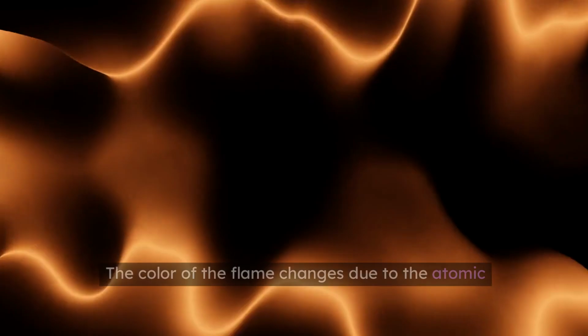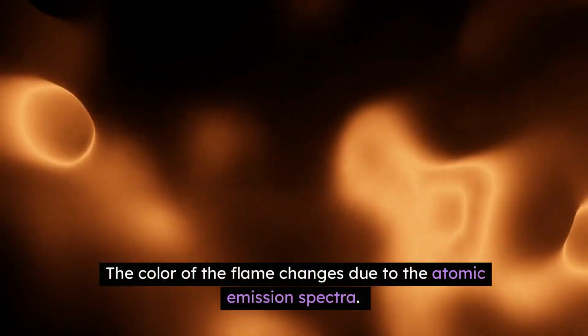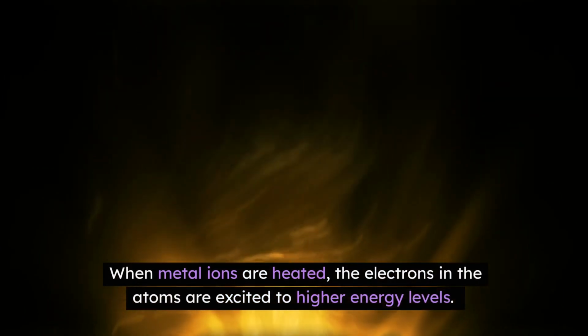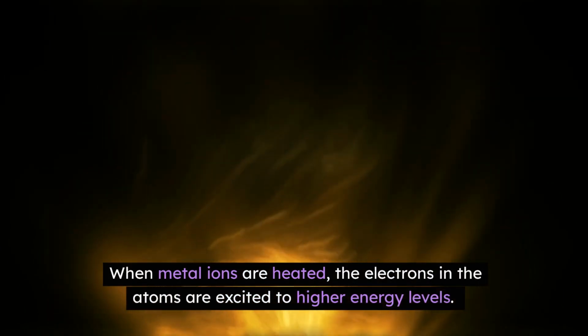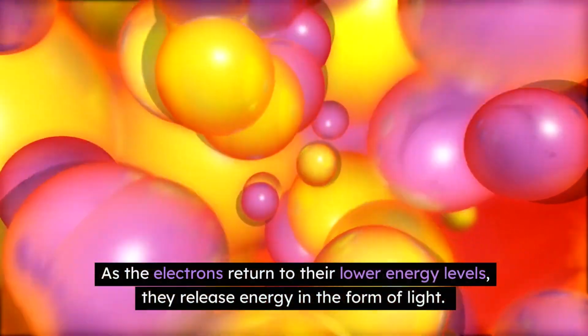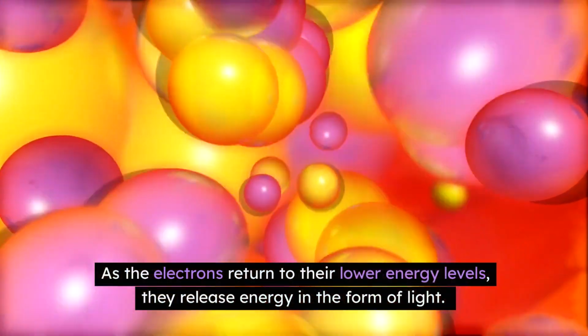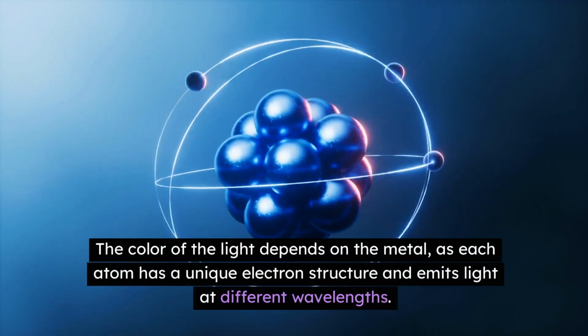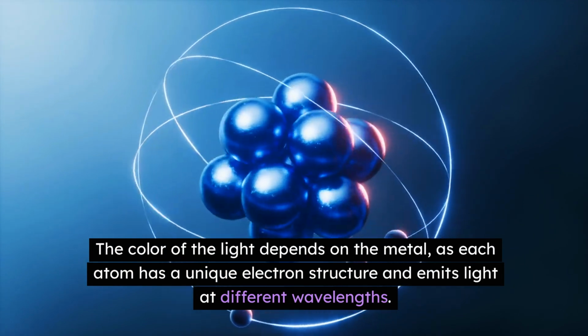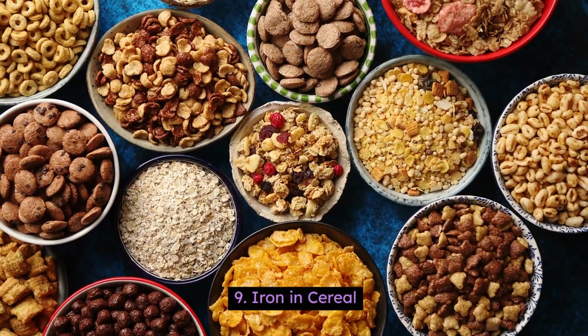Scientific explanation. The color of the flame changes due to the atomic emission spectra. When metal ions are heated, the electrons in the atoms are excited to higher energy levels. As the electrons return to their lower energy levels, they release energy in the form of light. The color of the light depends on the metal, as each atom has a unique electron structure and emits light at different wavelengths.